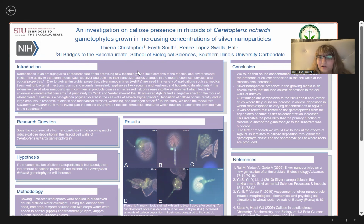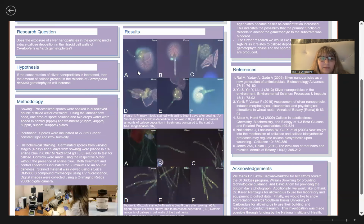So we were using the Ceratopteris richardii, or the sea fern, to investigate the effects of these silver nanoparticles. More specifically, we were testing their rhizoids, which are thread-like structures which function to keep the gametophyte anchored to the substrate. So we were curious how the exposure of these silver nanoparticles in the growing media, how does it induce callose deposition in the rhizoid cell walls of the sea fern gametophyte? And we believed that if the concentration of these silver nanoparticles increased, the amount of callose present in the rhizoids would also increase. So to test this, we started by sowing our spores.